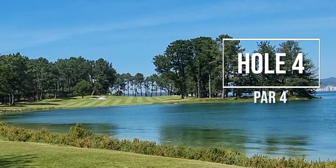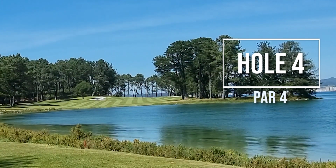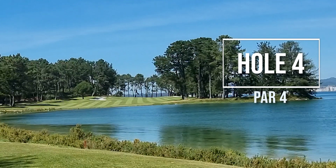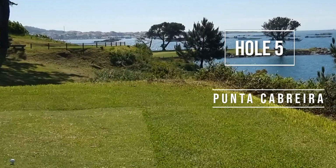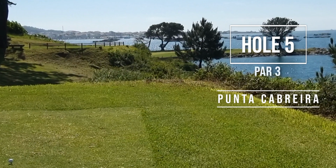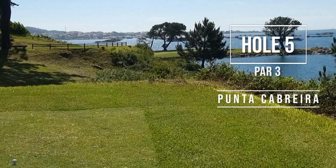Located on a very small island, all holes play along the sea and take up half of the land. The other half is a beautiful pine forest that provides an amazing contrast with the water. This is the famous par 3 on the course, Punta Cabrera. It's almost like a mini island green there, not quite. 180 meters from the white tips. Very difficult hole. It can break your round basically.